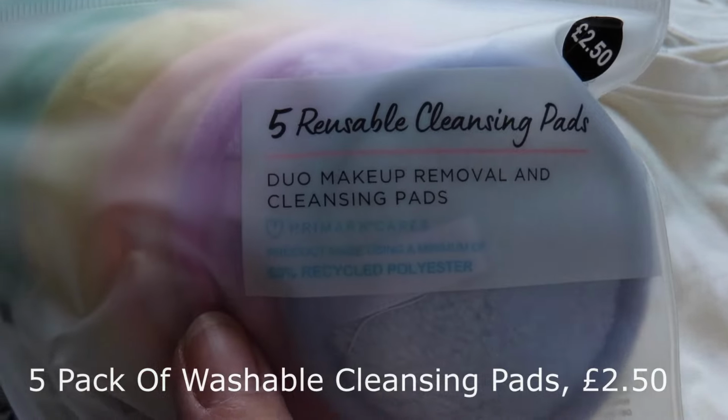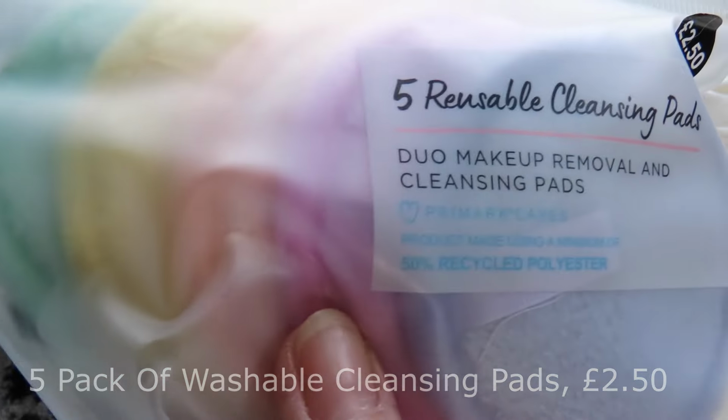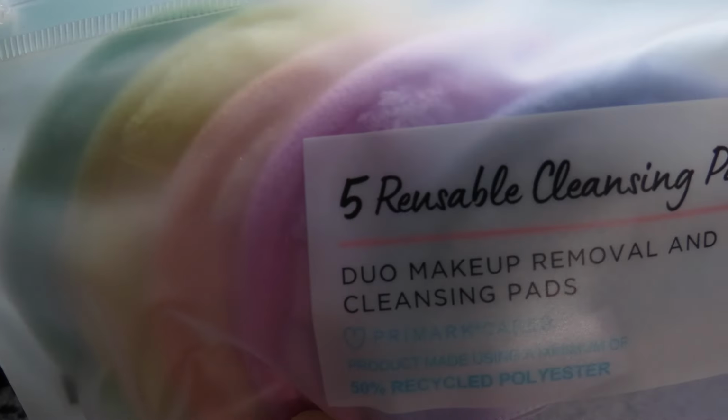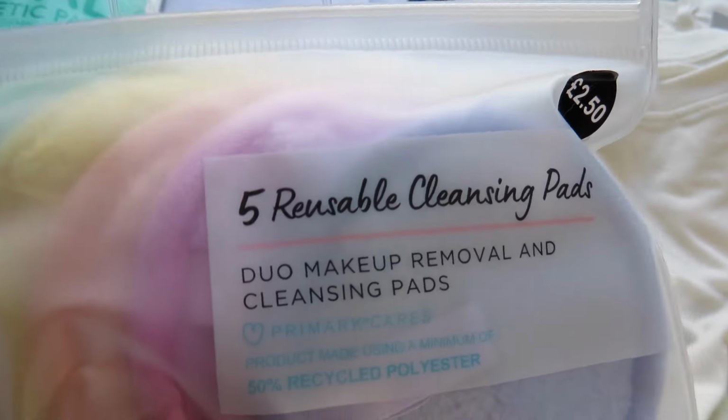That's a bit of a mouthful. And it was a tub that I'm actually still using now. It's gone a long way and I will continue to use it probably for another month or so. So you do get a lot in there. It's value for money, £4.50.